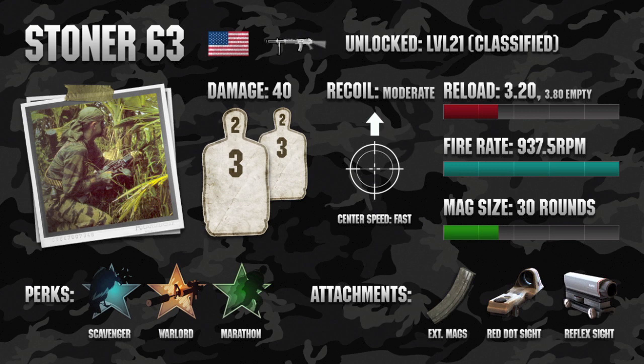Otherwise, for the second perk choice, you might want to consider Warlord. This will allow you to equip both the extended mags and an optic of your choice. We'll talk about those in just a second.